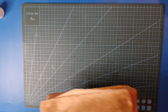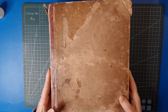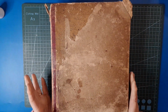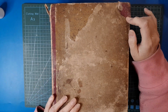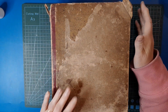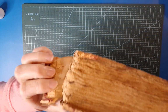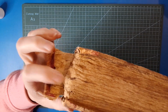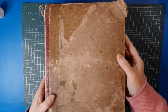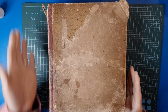My absolute treasure. I didn't even look at it properly in the shop because I saw it. I thought, even if they charge me $30, I need this book. It is damaged. The cover's torn. The spine is torn. I don't know if you can see. I might be too up in your face, but this is all like been eaten away. Very rounded at the top there. There's some wormholes at the top end of those pages as well.